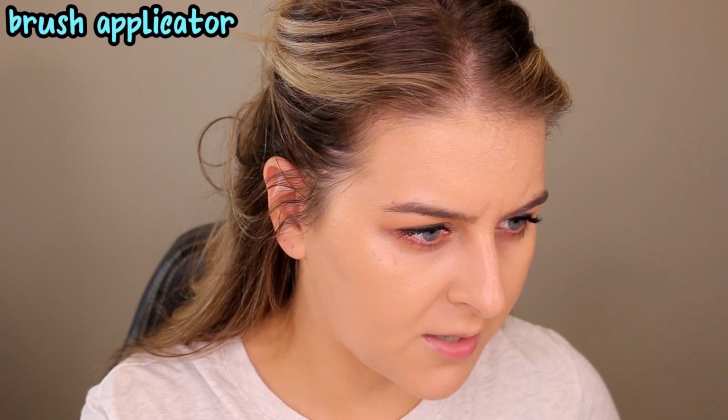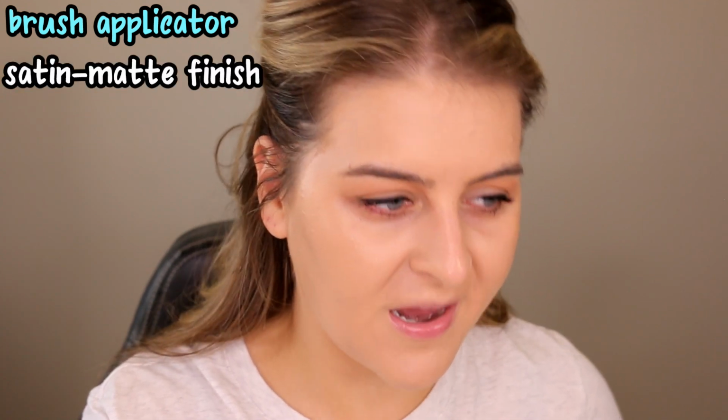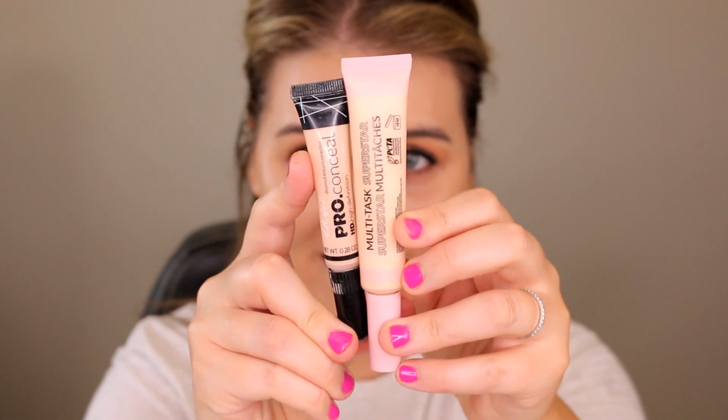So yeah, it says it has a brush applicator that allows for the concealer to go on easily and smoothly, even in hard to reach spots. Has a matte and satin hybrid finish that will last all day and has a whopping 18 grams of product. That's the first thing I noticed about this. It's pretty large and in charge. This is the LA Girl HD Pro Concealer, which is 8 grams of product. So that's 8 versus 18. So I feel like that's a good amount, especially for the price.